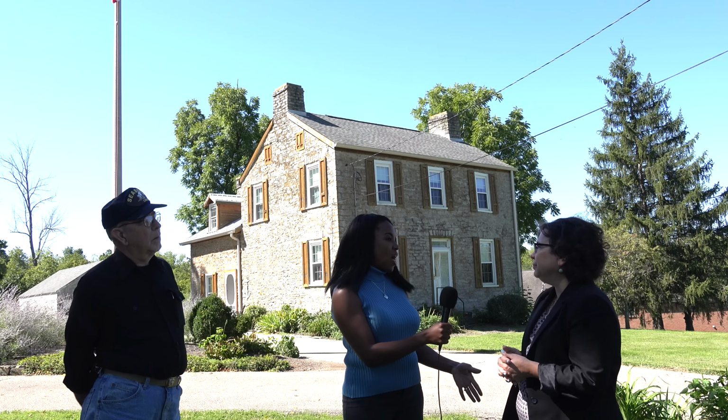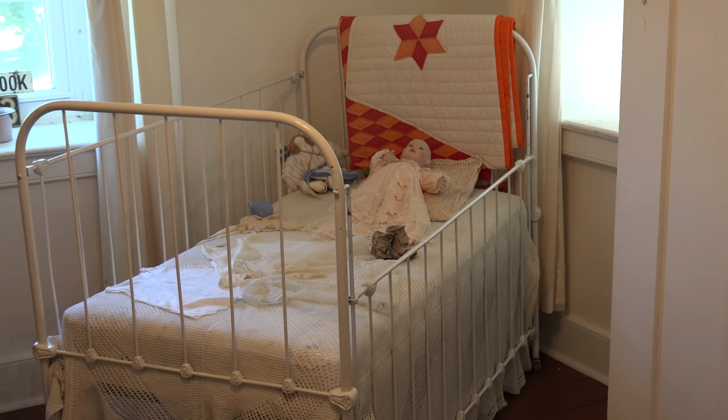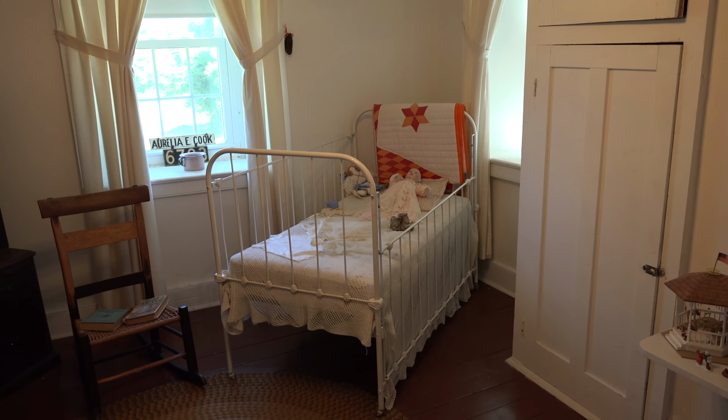Now tell me about the other room. There's another room that's modeled after a child's room. Can you tell us what's in that room? In that room, you'll see a couple of pieces that are really important to children of the late 19th century. We have a couple of doll houses in there that were handmade by some local artisans. And doll houses back then were always great play pieces, and children today love doll houses.